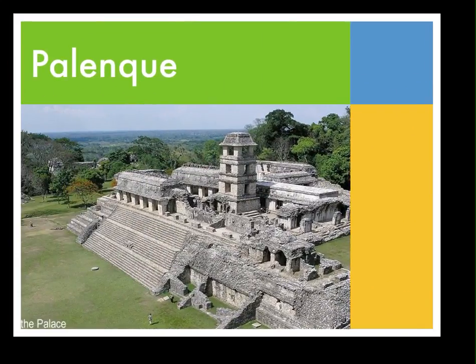Alright, so the first thing I want to show you was just a couple slides showing a few major cities created by the Maya. And a lot of these cities were in the middle of a place called the Yucatan Peninsula. This city right here is called Palenque, and this was a building called the Palace. So presumably it was made for some sort of local ruler or king.